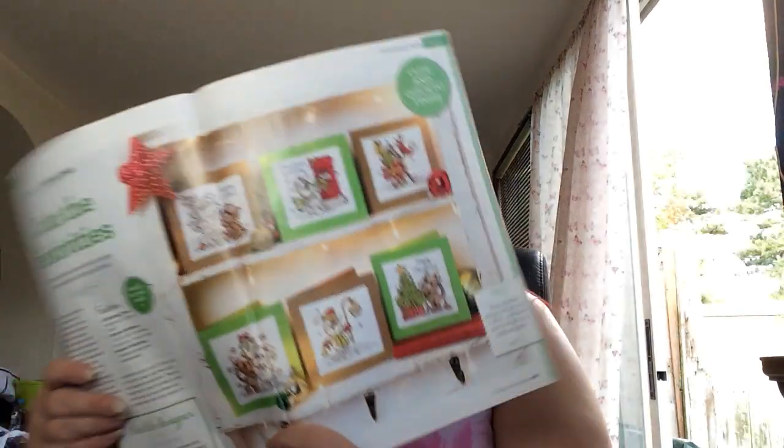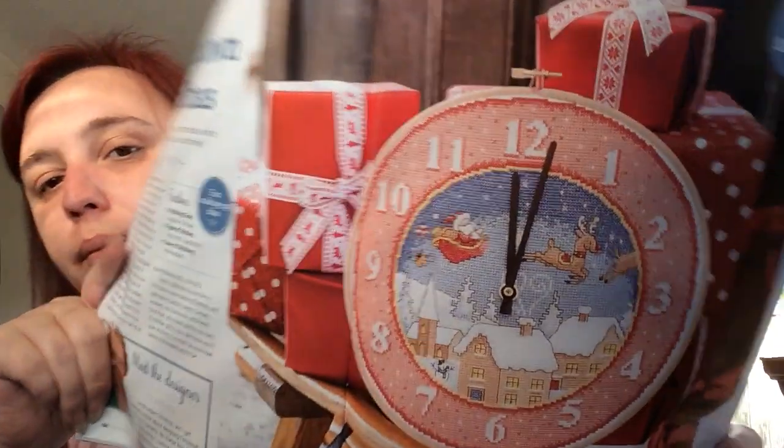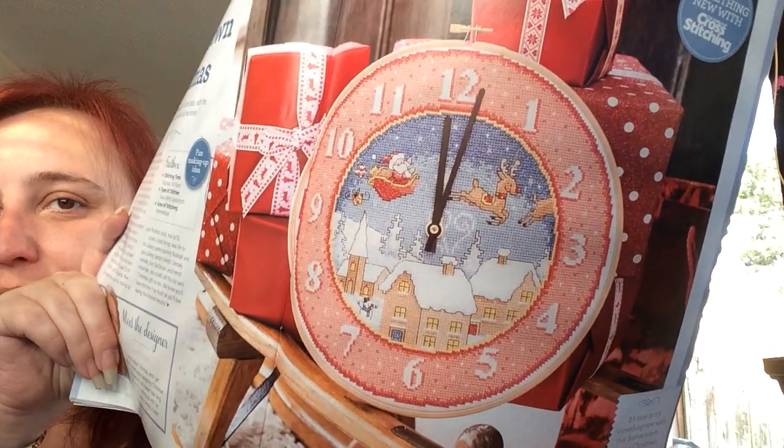Next up we have Join the Festivities cards by Doreen Jones. Trying to do a really quick flip through for you. I love this one. It's by Lucy Heaton. Countdown to Christmas. It's got a clock. How cute is that? It's been finished off in a hoop.